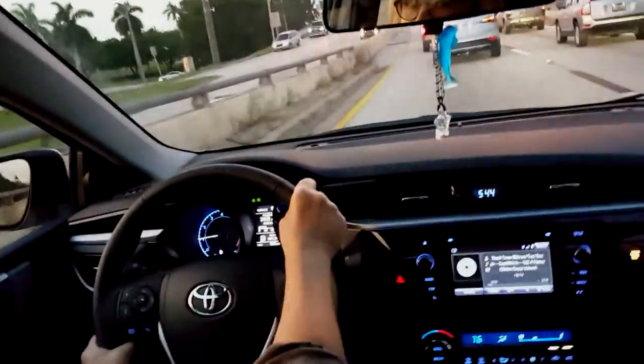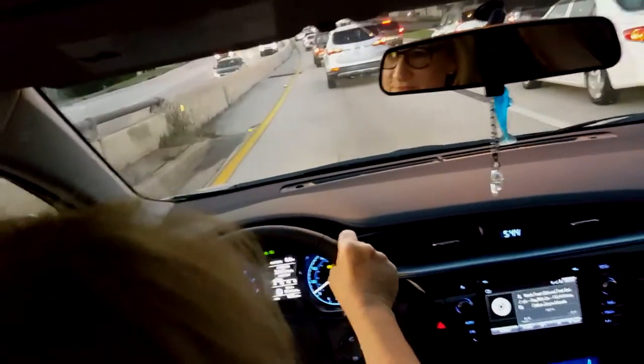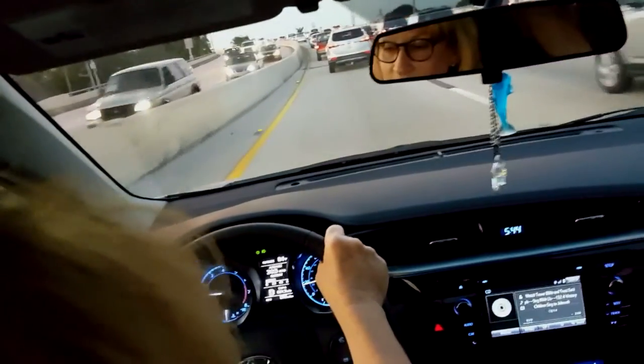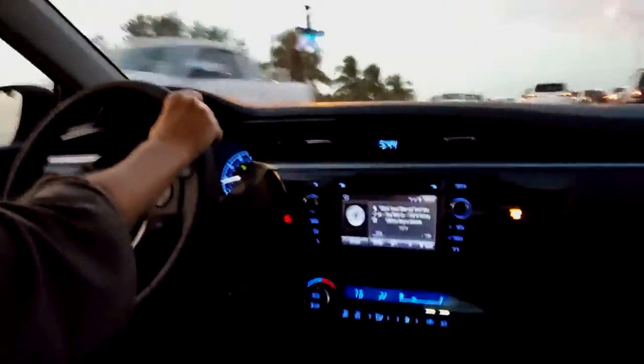Nice dash. Let's see if we can get a nice shot of the actual panel here. The actual, what do they call it? What do they call that area? The console. Not the console. Anyways, the gauges were there. I forget what they call it. I kind of knocked up on.